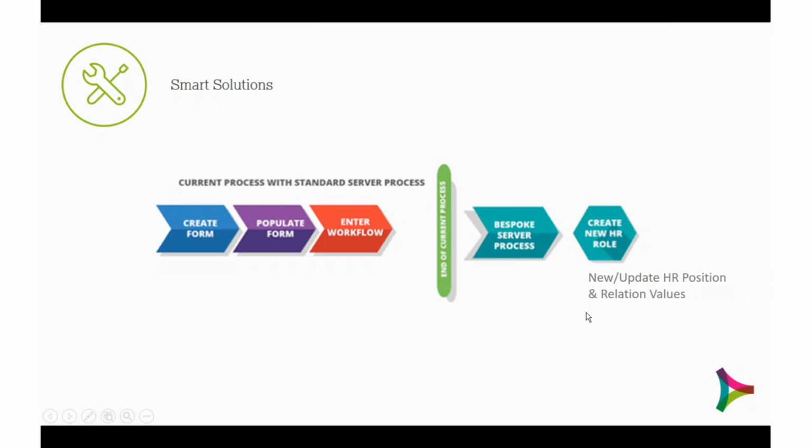So the example that we're going to see today is basically where we create the form, we populate the form, the form goes on workflow, and then the IntelliAgent is going to pick up the information from that, and it's going to call a bespoke server process, and then it's going to create a new position with some related values. So I'm just going to jump to the demo.